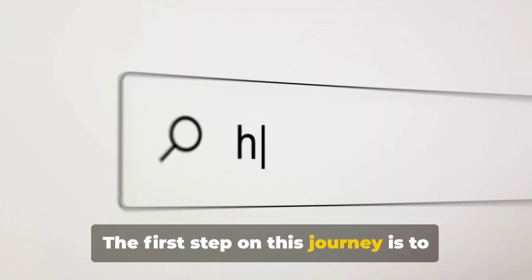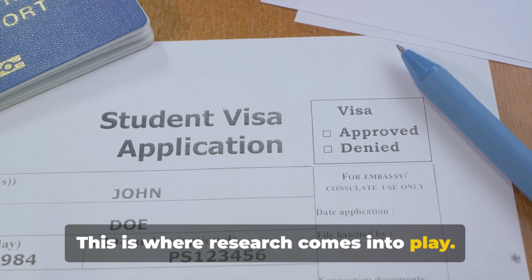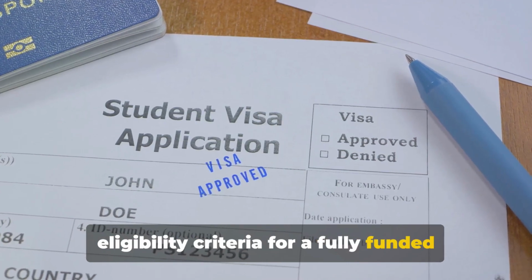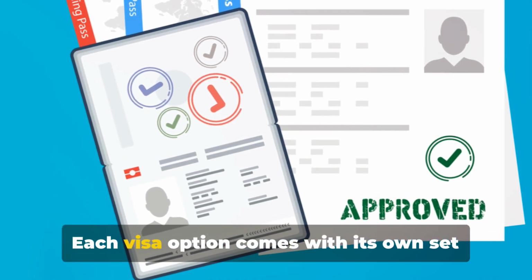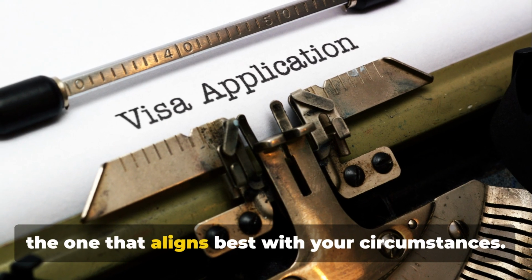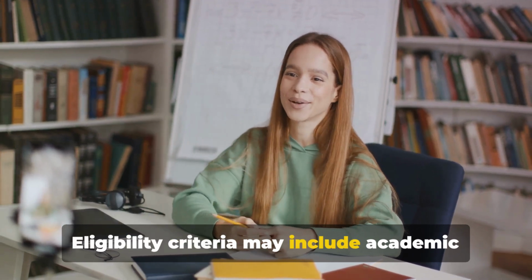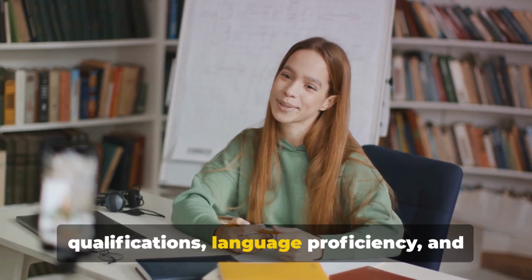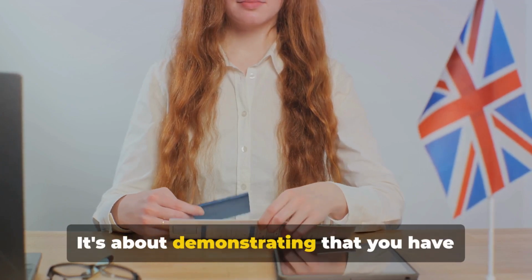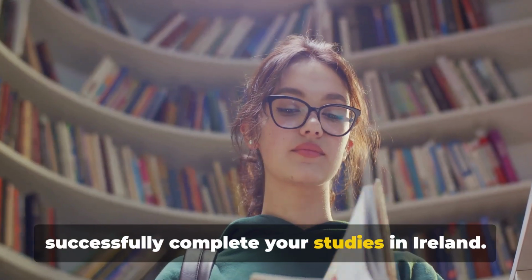The first step on this journey is to assess your eligibility. This is where research comes into play. It's essential to understand the various eligibility criteria for a fully funded visa to Ireland. Each visa option comes with its own set of requirements, and it's crucial to find the one that aligns best with your circumstances. Eligibility criteria may include academic qualifications, language proficiency, and certain financial requirements. It's about demonstrating that you have the necessary skills and resources to successfully complete your studies in Ireland.